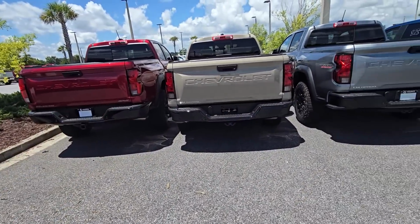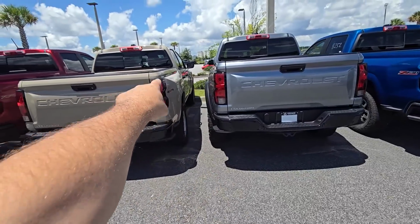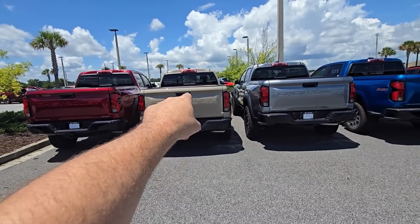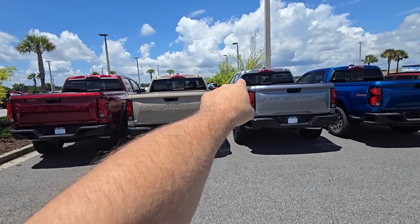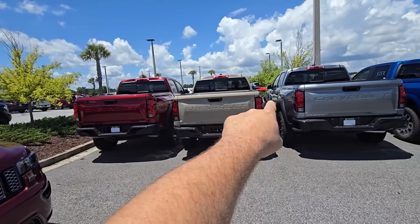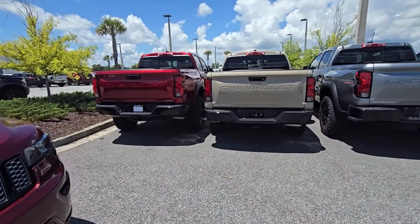We're going to take a look at that, dude. But look at the Trail Bosses they've got set right here. Look at the difference between a Z71 and a Trail Boss height-wise. That's pretty cool to see. We've got a Z71, a Trail Boss, and a ZR2. Look at the height difference and the size of those. That is pretty sweet.